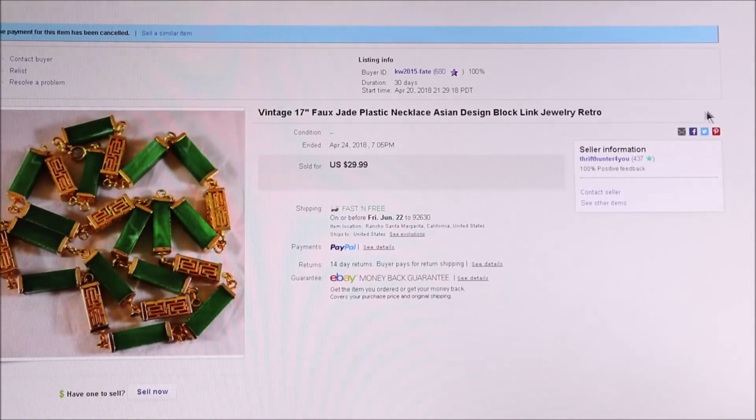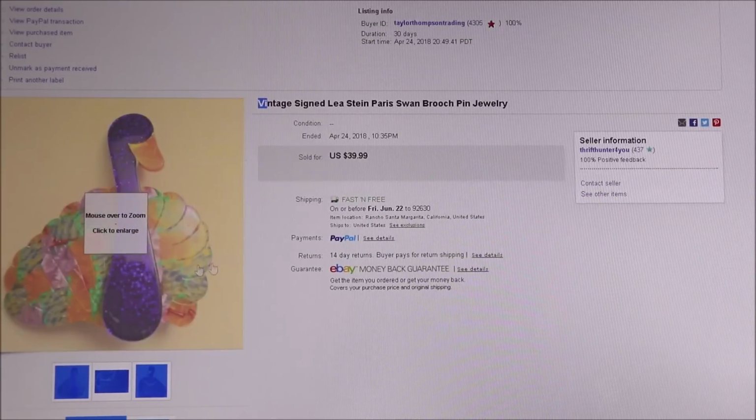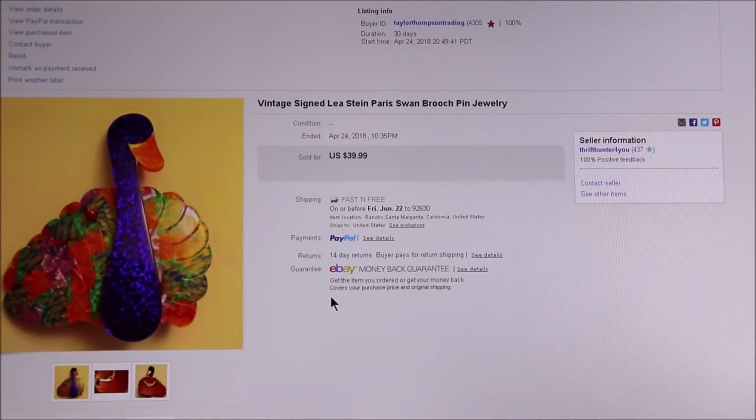Fake jade thing, I think I sold this for like $15. That was that plastic one. This was the Leah Stein brooch I got a long time ago. This is from my Bakelite bracelet video. I sold the Fox other one really, really fast.